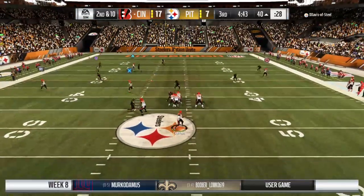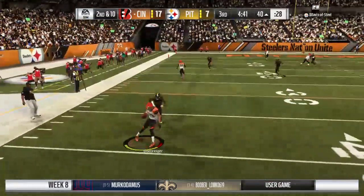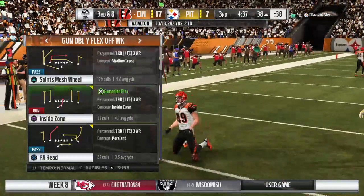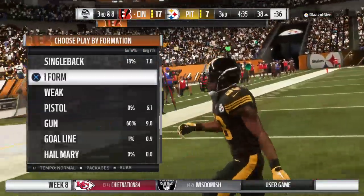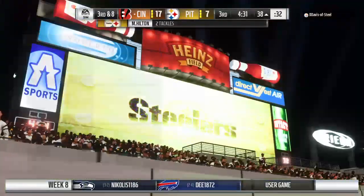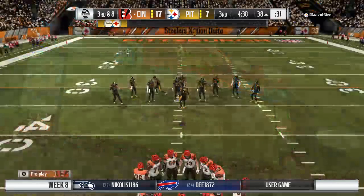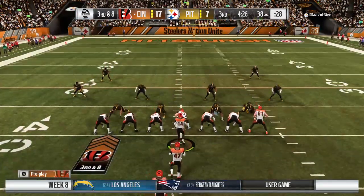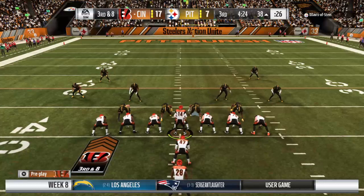Dalton here from the gun. And it's a short one here, complete to the tight end. And the stop here will come at the 38-yard line. That throw good for only a couple. It brings up 3rd down. Now the Bengals on 3rd down. They've only converted once in 4 tries. This is 3rd and 8.